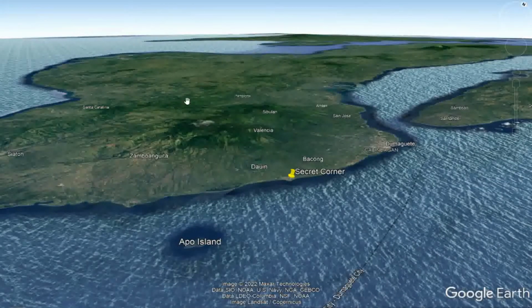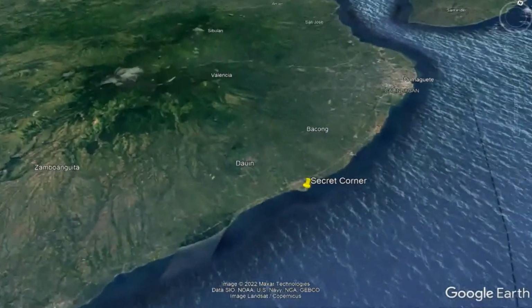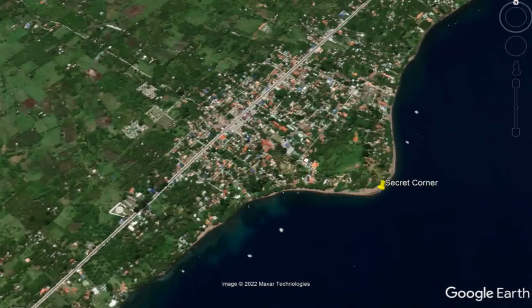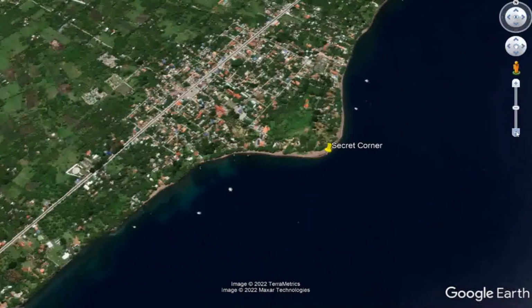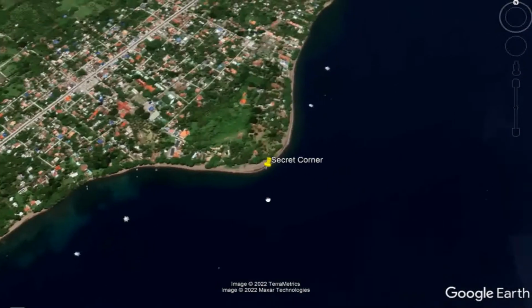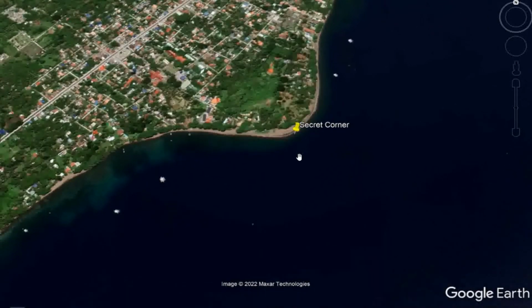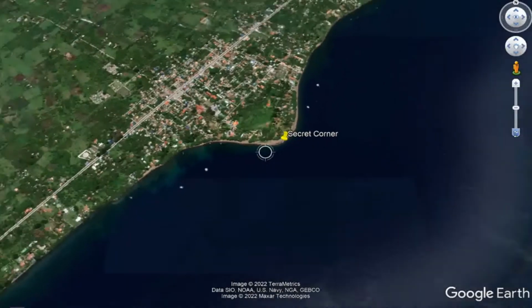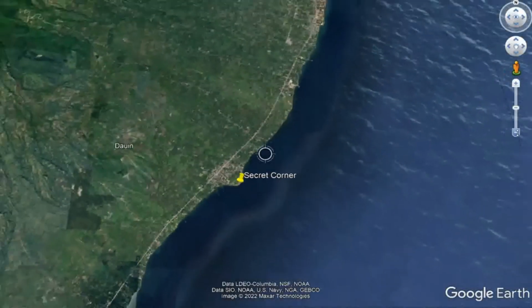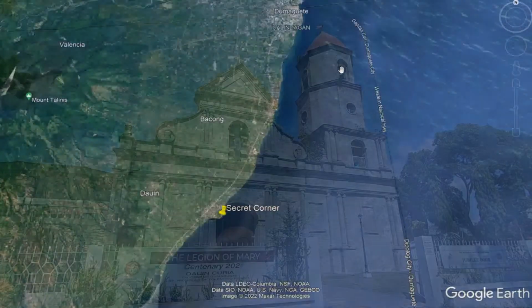Okay, where do we find Secret Corner? Now, of course, we're talking about the dive sites in Dauin. So we're looking at the south of Negros Island in the Visayas region of the Philippines. And this little village you can see here in Google Earth is Dauin, and just a little bit to the north of Dauin proper is Secret Corner. It's actually quite a pronounced corner sticking out from the coastline, and that has consequences for the currents there, which are usually going parallel to the shore but are not dangerous.